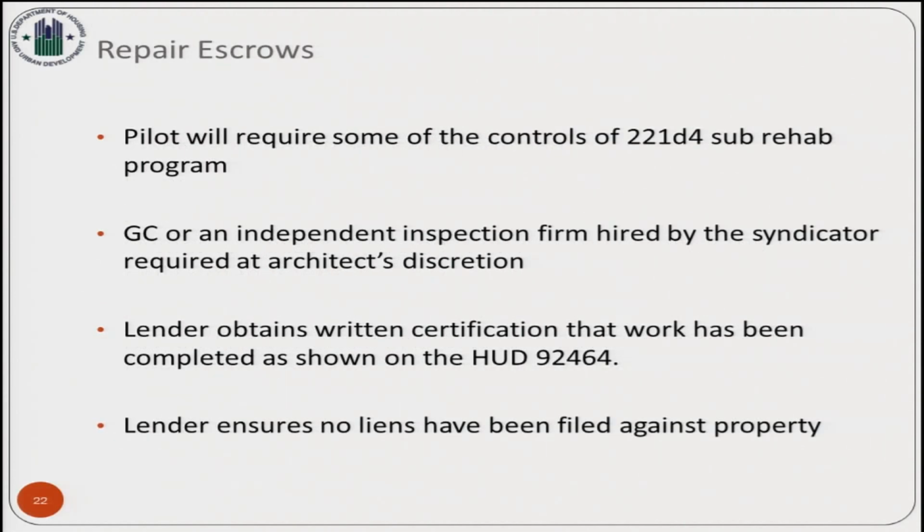Repair escrows. We will be using some of the controls of the type that we normally see in a D4. But here I want to point something out, and that is that in a tax credit deal, we really have a strong ally in the tax credit investor and the syndicator, because we're in the same boat, essentially.